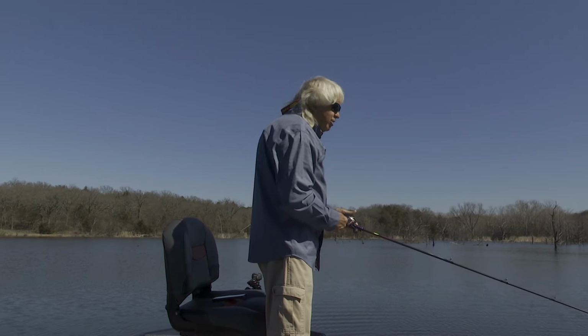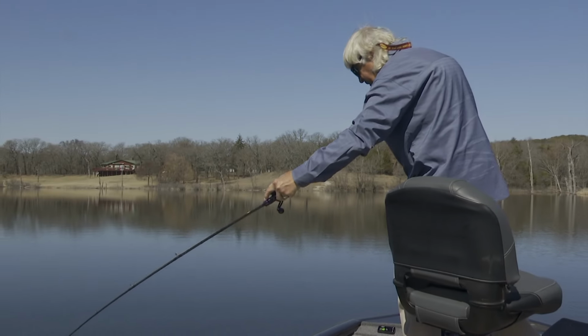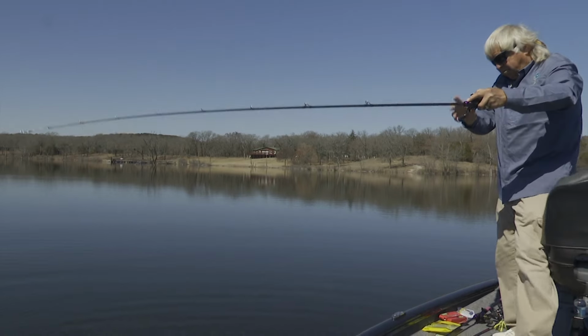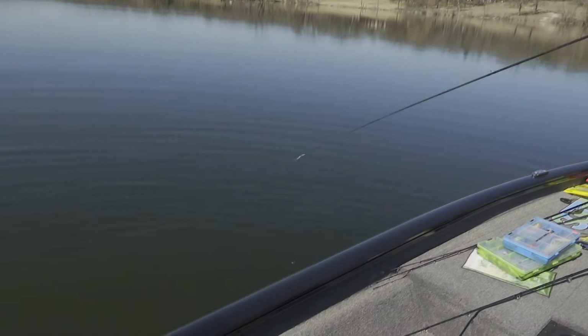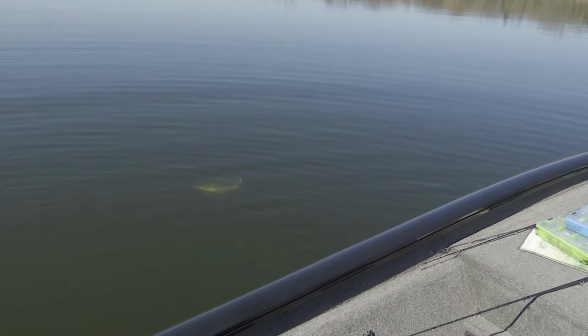I have to move my locator. I've got it set on like 40 or 50 feet because I've been in all that deep water all day. He hit right close by the boat. Right close by the boat. So he came up to get that bait from down a little deeper, probably. That's a nice fish. Oh yeah, very nice fish.